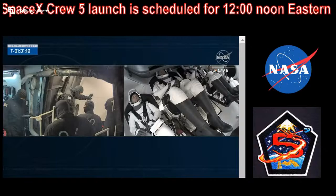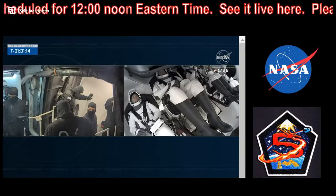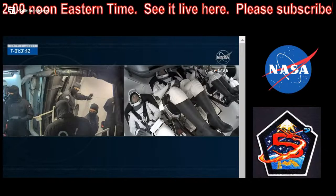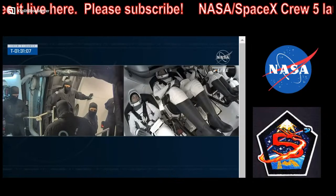So working through those, no issues. We're still tracking for launch today, and as you can see, the crew seated there comfortably in the capsule. It looks like Anna might be taking a little pre-launch nap.